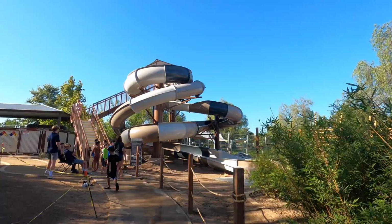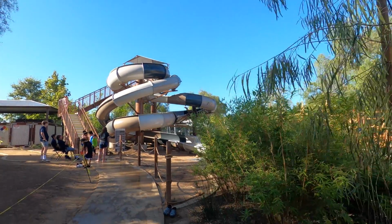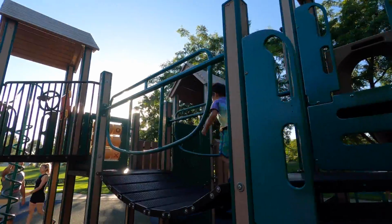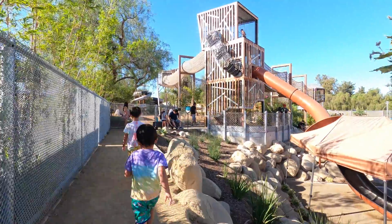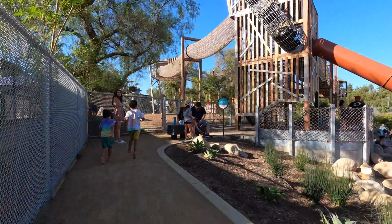There's also a water slide that our kids weren't tall enough to ride, but great for older children. And there's a regular playground outside of the park that our kids still enjoyed. Adventure Playground in Orange County has a great variety of activities that all kids will love.